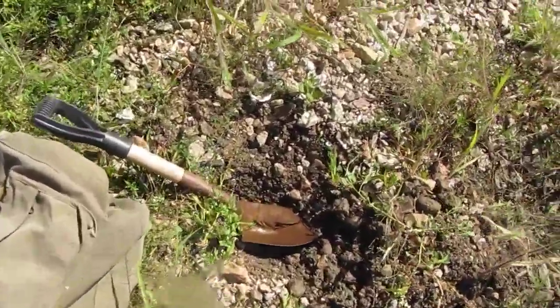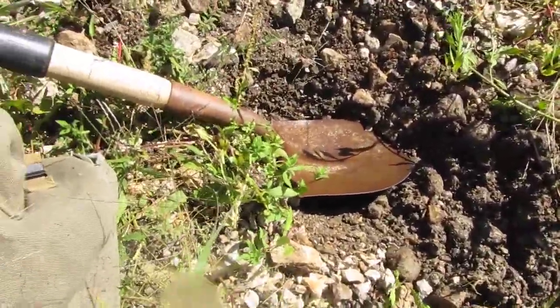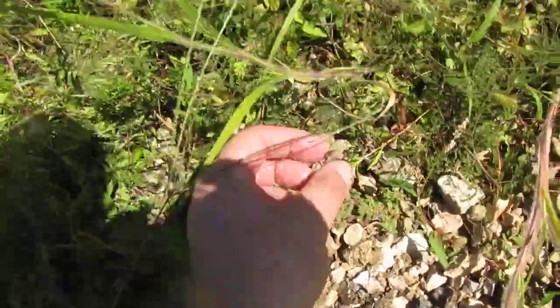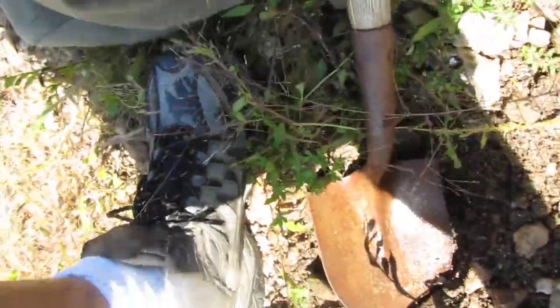Tried digging a little bit here. Lots of gravel in the ground. I'm finding a lot of shells. A lot of really cool shells. Here's one right here. So I don't think I'm going to dig anymore.